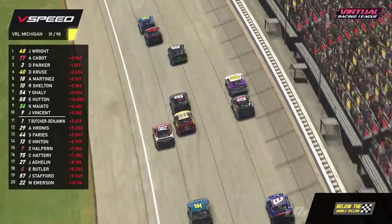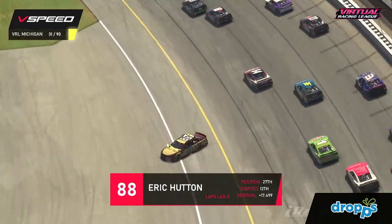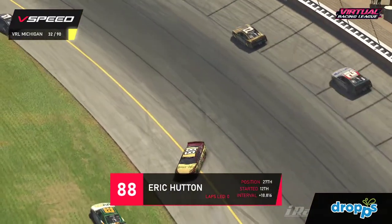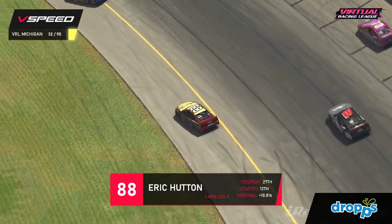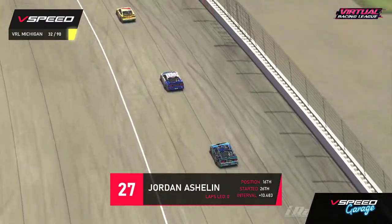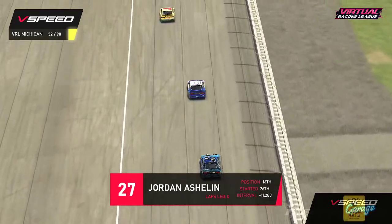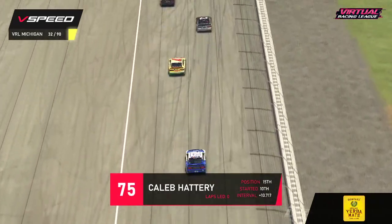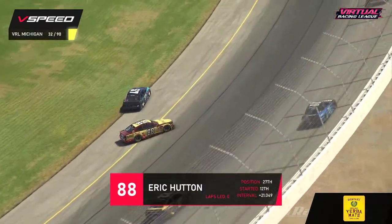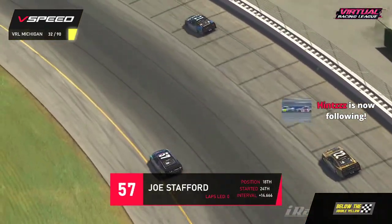They were working down into turn number 1. Eric Hutton goes off the nose of the 54, and then up the racetrack. He gets hit by, that is the 37, I believe. Trying to find the 37 car. Maybe it was the 57. See if we can get another view on that. That is the 57, not the 37. Joe Stafford making contact there.